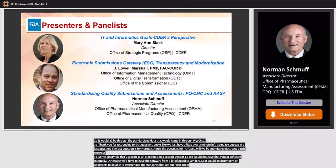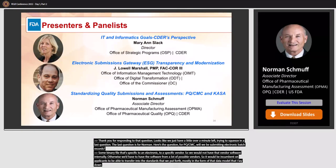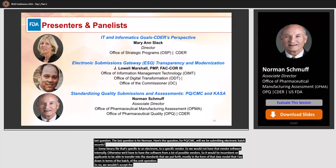mostly in the form of that data model that I laid out in terms of the batch of the unit operation. So no, we wouldn't accept the native batch records. They would have to be transformed into some data format that we would find useful.